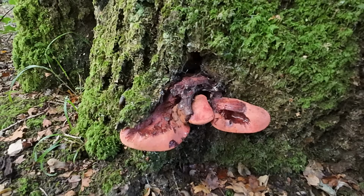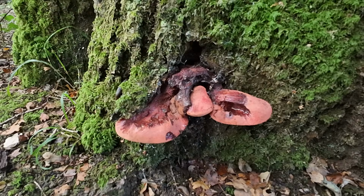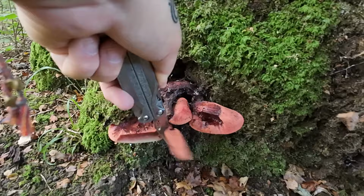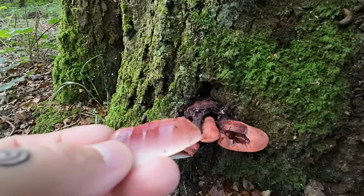I've actually eaten this. It's high in tannins, however, you can simmer it quite a lot. Oh, there's my glasses. You can simmer it and change the water. I'll just take a slice of this off and show you why it's called beefsteak. Look at that. It looks like a slice of beef.